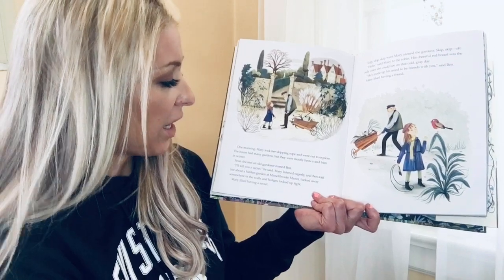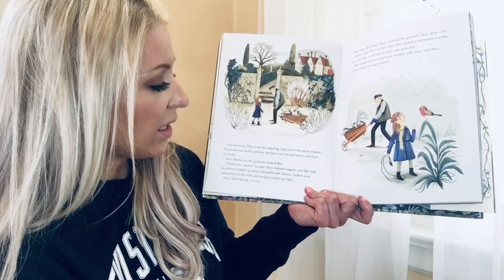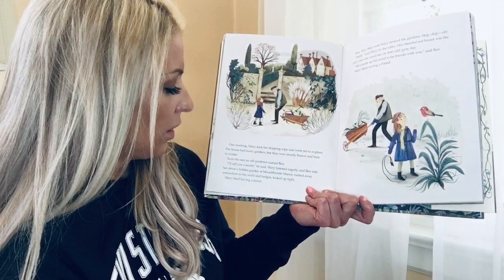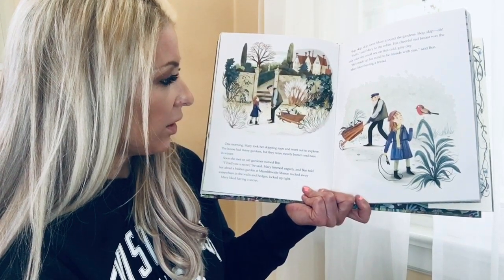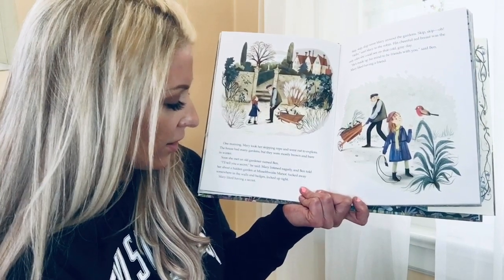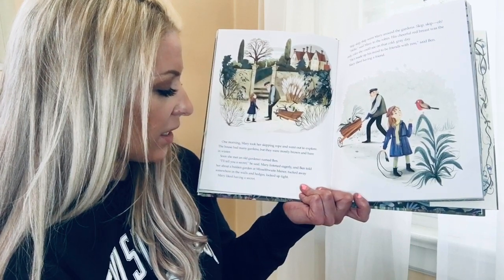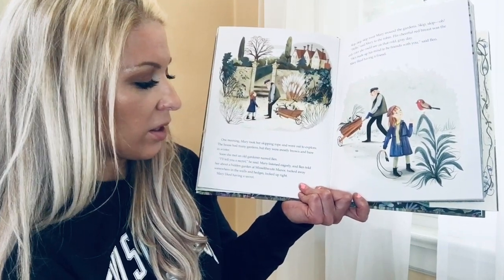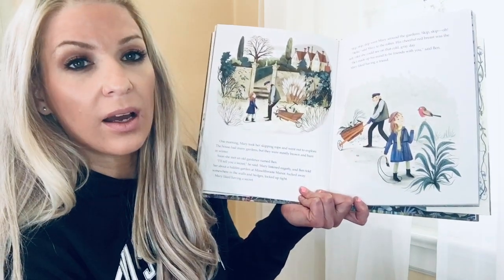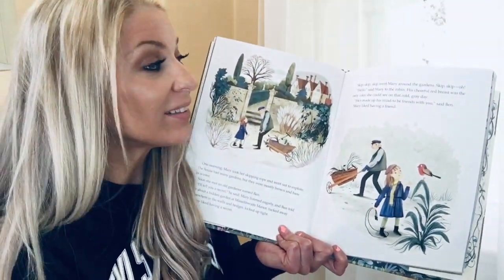One morning, Mary took her skipping rope and went out to explore. The house had many gardens, but they were mostly brown and bare in winter. Soon she met an old gardener named Ben. "I'll tell you a secret," he said. Mary listened eagerly, and Ben told her about a hidden garden at Misselthwaite Manor, tucked away somewhere in the walls and hedges, locked up tight. Mary liked having a secret.